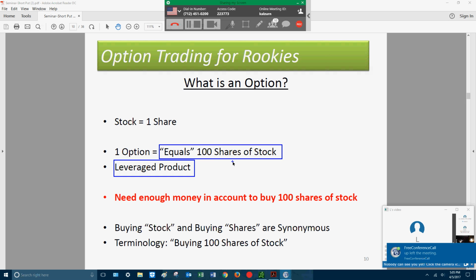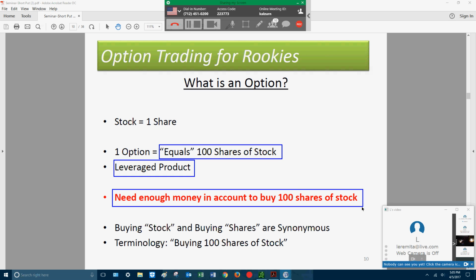So when you're going to do this scenario, the shorting puts, obviously if we're talking about options, you would want to make sure you have enough money in your account to buy 100 shares of whatever stock you do this strategy on, because there may come a time where you either want to buy it or you're forced to buy it, and I'll show you. So you can't do this on stocks you can't afford to buy 100 shares of.